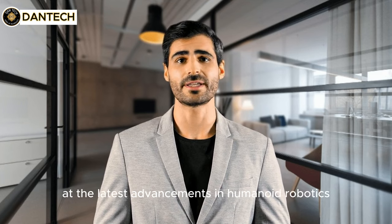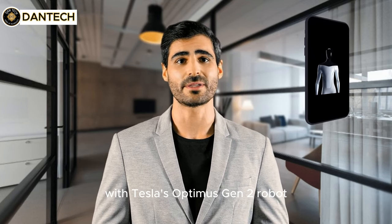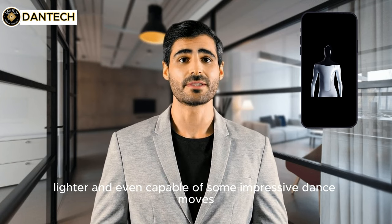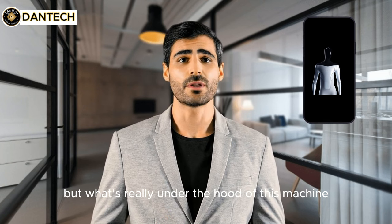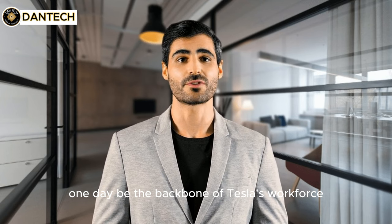Today we're taking a look at the latest advancements in humanoid robotics with Tesla's Optimus Gen 2 robot. This isn't your average robot. It's faster, lighter, and even capable of some impressive dance moves. But what's really under the hood of this machine? And could it one day be the backbone of Tesla's workforce?